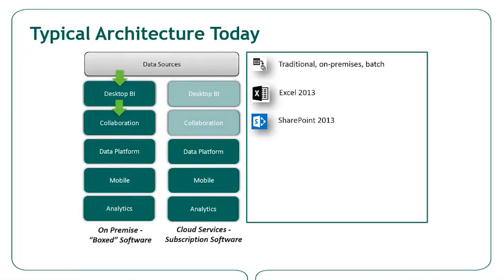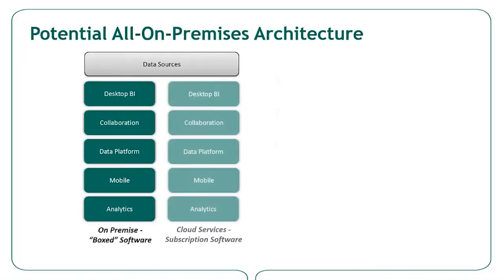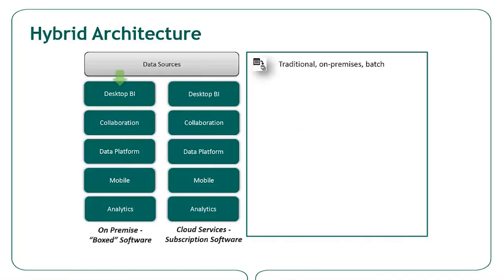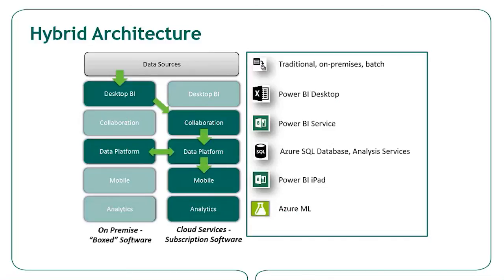A typical architecture for a traditional on-premise data source might consist of these tools: Excel 2013, SharePoint 2016, SQL Server 2012, and then looking at this using the Datazen app. A potential all on-premise architecture in the future would consist of these tools: Excel 2016, SharePoint 2016, and SQL Server 2016. This same kind of project can be approached using a hybrid architecture. You could use Power BI Desktop and then publish to Power BI Service, and Azure SQL database can be used to store some of the data while still using analysis services on-prem.